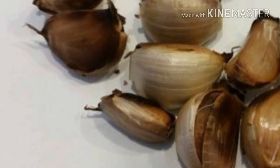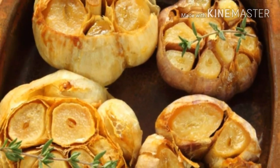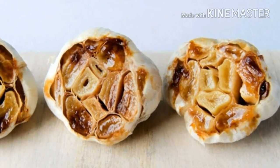Helps to improve bone strength. Garlic helps to eliminate fatigue, due to its high nutritional content. Improves athletic abilities. Helps longevity of cells.